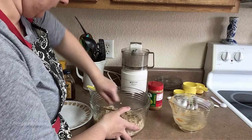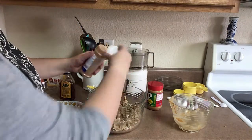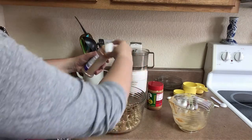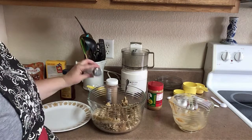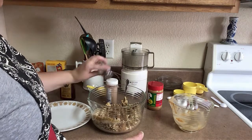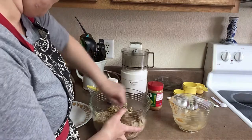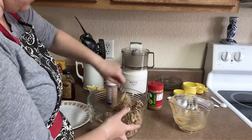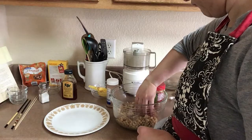Stirring this around incorporated everything even more, and eventually I added a sprinkle of cinnamon and a sprinkle of salt. Once everything was well mixed, it was ready to start forming into little balls.